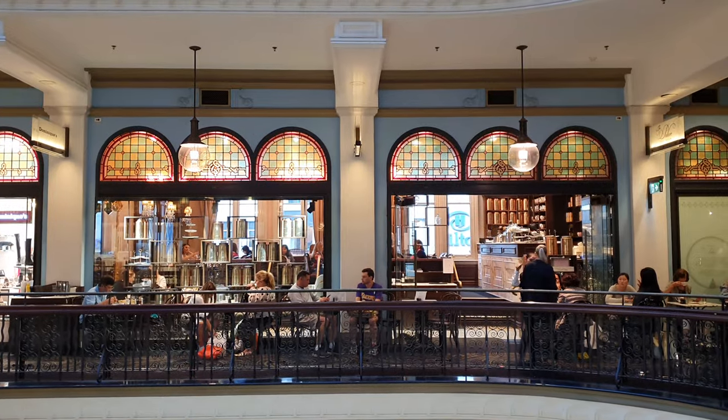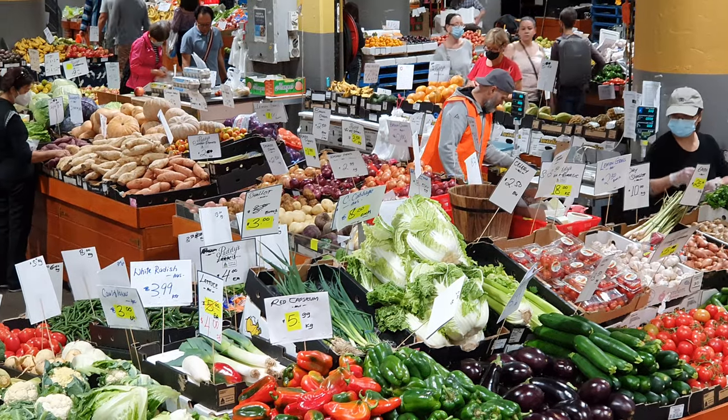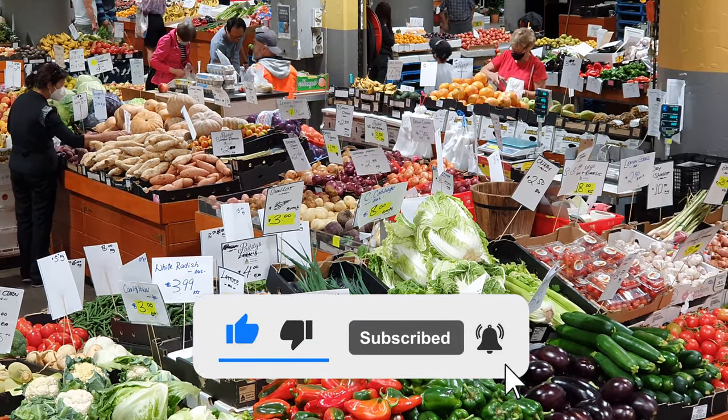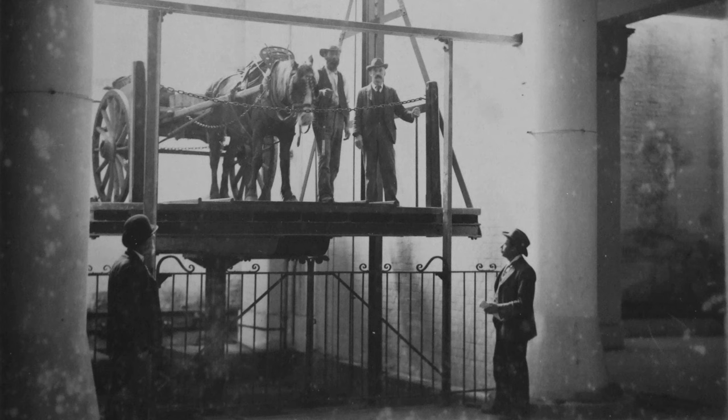But legally they couldn't change the function of the site as per the 1846 agreement. In order to move forward with the shopping arcade and gain the necessary approvals, provision was made for a fruit and vegetable market in the basement of the grand new building, with a hydraulic lift to transport horses and wagons from street level to the basement level marketplace below.